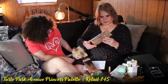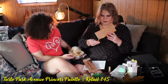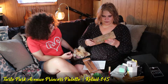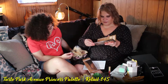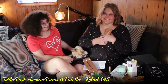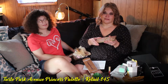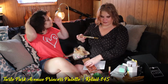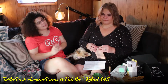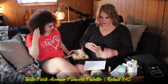So it has every shade you could possibly need for contouring. We've got a very pretty glowy bronzer and several matte, and also some brightening powders. And it says chiseled like a diamond on the mirror. I just love it so much. I was so happy. This was a variant in the box, so you weren't guaranteed to get the Park Avenue Princess. So glad she did. I really had my fingers crossed. I wanted it so much.